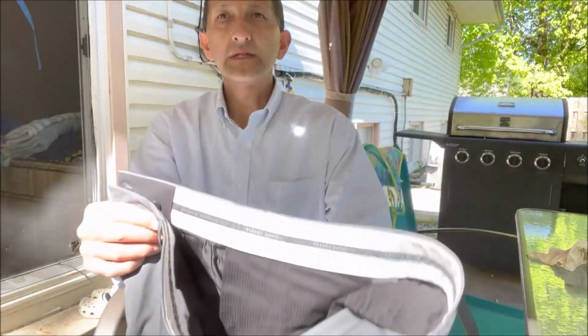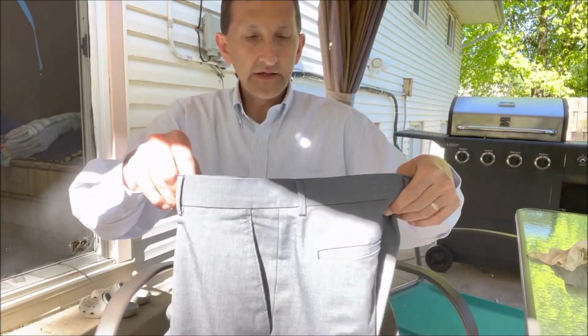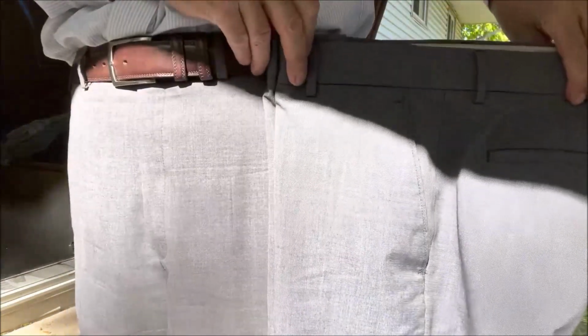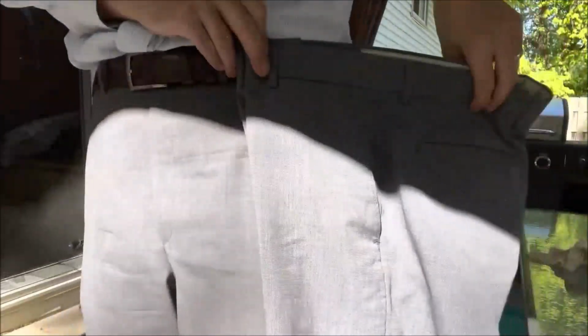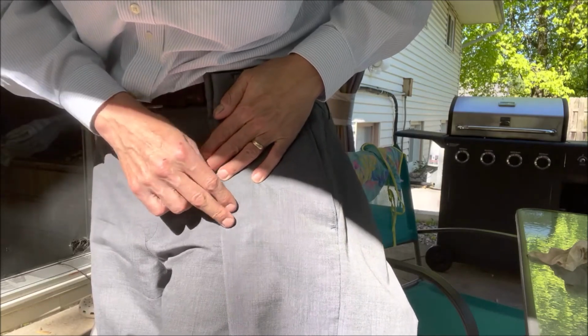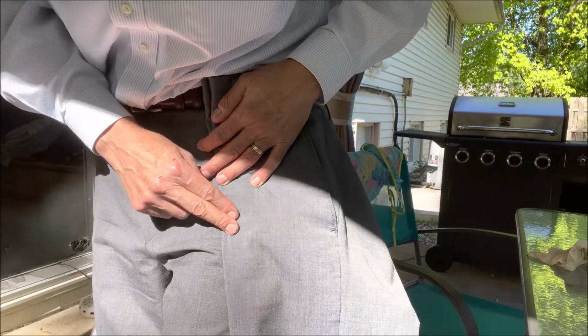So just to compare them side by side, here are the Banana Republic slacks, and the Ralph Lauren slacks that I'm wearing are 100% wool. Just to let you see the color. They are very close in color. I would say the Banana Republic slacks might be lighter because they have a little bit more of a dark and light pattern in them. So I think this is a very fair comparison.